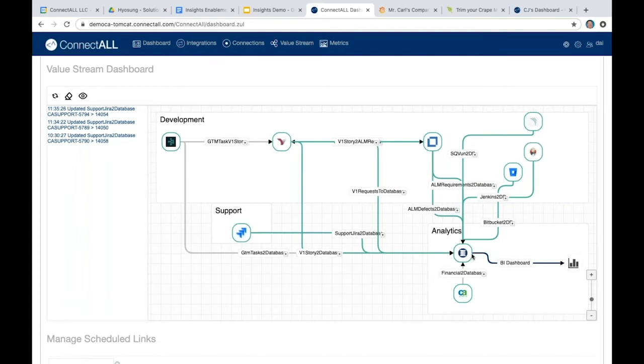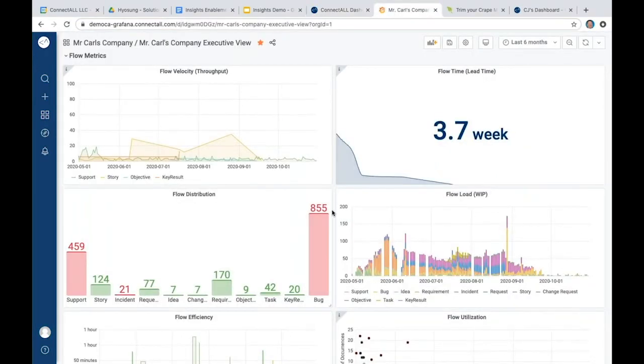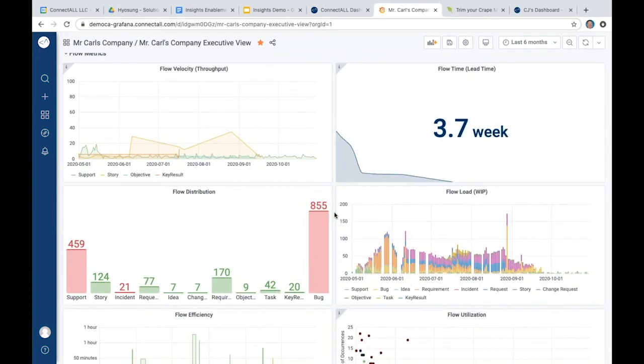So your resources are living in the tools that they work in, living in the tools that they're used to, and behind the scenes, we're pulling that data in without people correlating spreadsheets or aggregating data together or running 15 reports that have to be shared. And because all of that is in this data model, we're able to generate graphs and dashboards similar to what you see here.